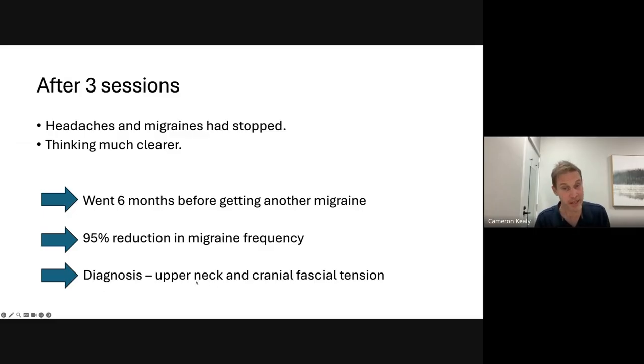The diagnosis was that the upper neck was the problem, but I've said cranial fascial tension here, because the muscles and fascia around the jaw and around the skull were still knocked around from the car accident, and that's what we need to address. I just threw that in as a bit of background on our bread and butter. That's what we're looking for. So if you have any headache or migraine patients that you think this would be helpful for, by all means send them through, and we'd be happy to keep you updated on what's been happening.